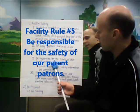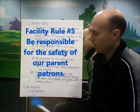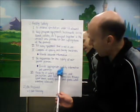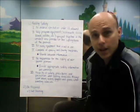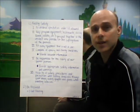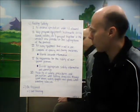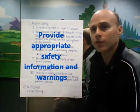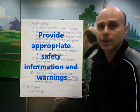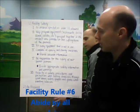Rule number 5, be responsible for the safety of our parent patrons. This is, like I said, about the grandparent that's come in that might get overwhelmed by the heat. If you notice anybody nodding off on the bench, it's important to check on them to make sure that they're not nodding off from heat exhaustion, but that maybe they're just tired and they need to go get some cooler air and take a walk around and come back. It's important to provide them warnings about any equipment that they might trip over. For instance, if we're allowing parents to take pictures during class, tell them to watch their step, and warn them about any hazards in the pool room.